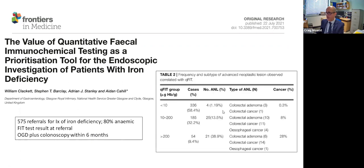And what they looked at was the yield of adenomas and cancers according to their faecal haemoglobin result. Here, three thresholds: less than 10, 10 to 200 and greater than 200. And what you can see is in those patients with iron deficiency anaemia and a negative FIT, the yield of cancer was 0.3%. Whereas if your FIT was elevated significantly, you're up to about a third, or certainly over a quarter, who will have underlying significant pathology. And so again, very useful for triage in patients with iron deficiency anaemia, the FIT test has got value.